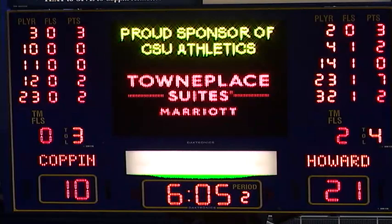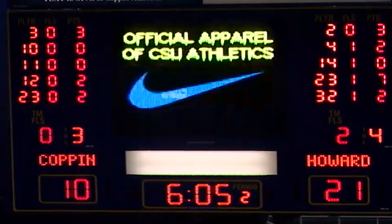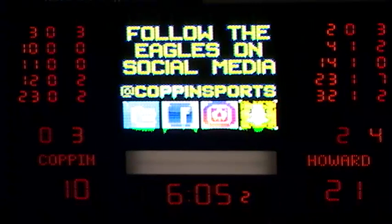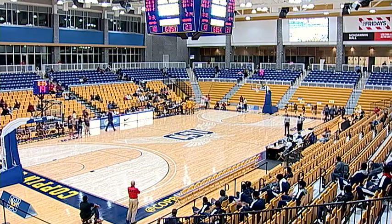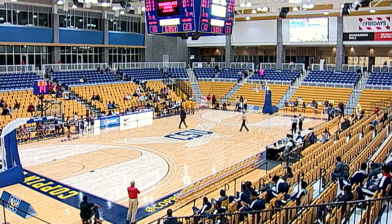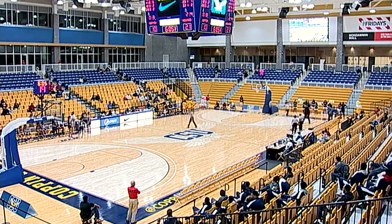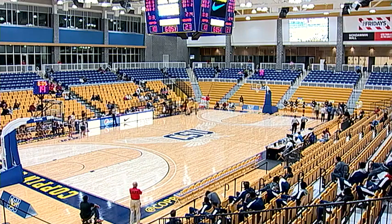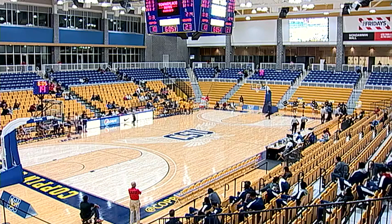Bryant is in some distress here on the near block. So not only did the training staff come over, the coaching staff came over as well. Yeah, and Imani Bryant is going to be helped off the floor. And she's down here to our broadcast location right, and in a lot of discomfort. In fact, Coach Burrows is now coming over as well to check on Imani Bryant.